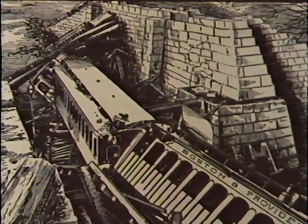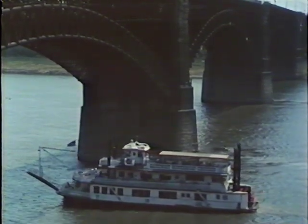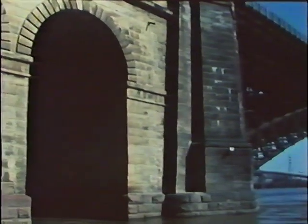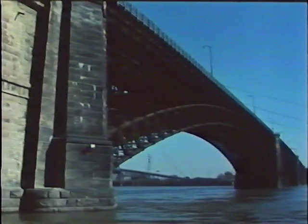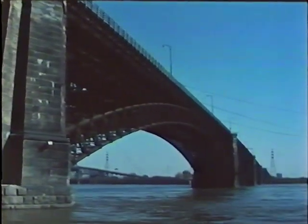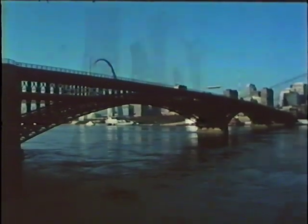From iron came steel. Although it was made from iron, steel was much stronger. The first steel bridge in the world crossed the Mississippi River at St. Louis. Completed in 1874 and named after its builder, James Eads. People said it couldn't be built, said it wouldn't last, but the Eads Bridge still crosses the Mississippi at St. Louis.